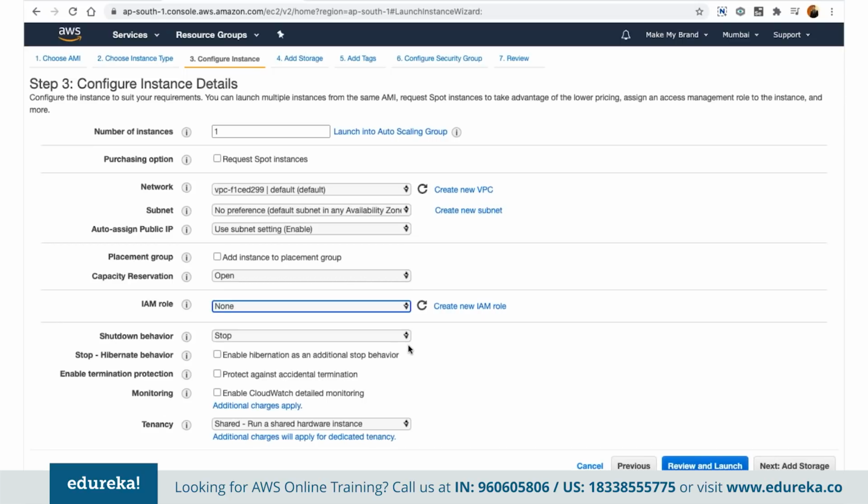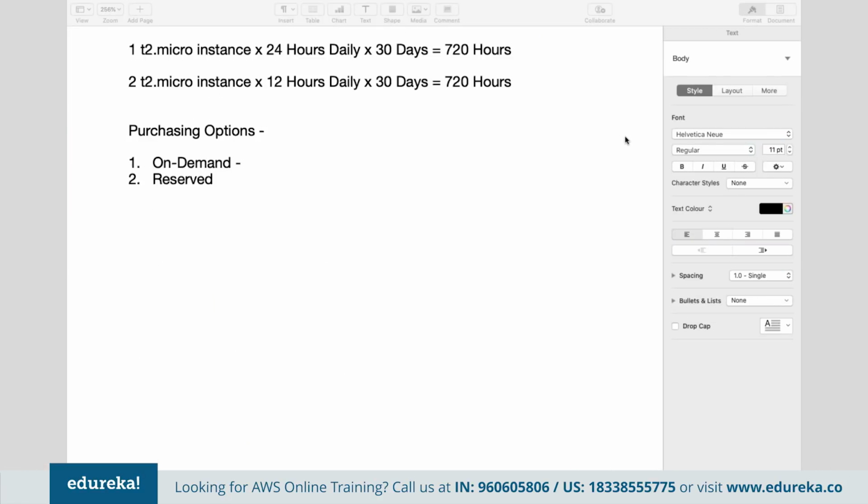So we have two types of tenancies available here in AWS. We have shared, and then we have dedicated. So let's understand the concept of shared and dedicated as well. Let's come back to our annotation mode. And here we have instance tenancy. So let's understand the concept of tenancy here.